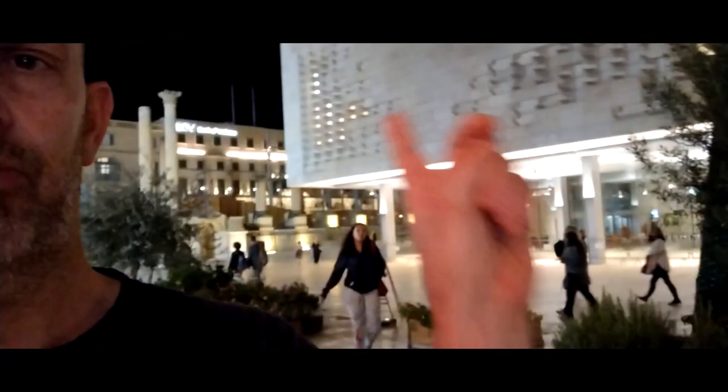And this, through here, is the main thoroughfare. Okay, through here. This is the Christmas tree. That's the Parliament building straight ahead. And round here, over there, that's the entrance to Valletta and the fountain, and that's the Royal Opera House.